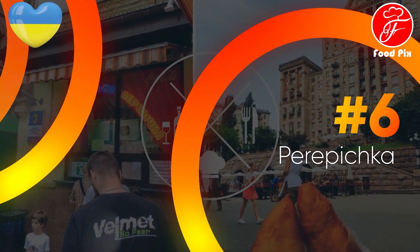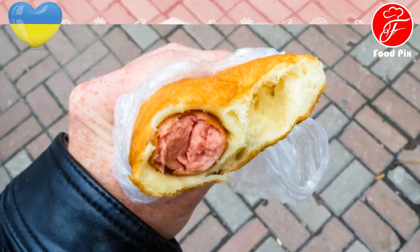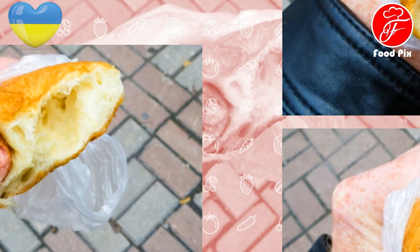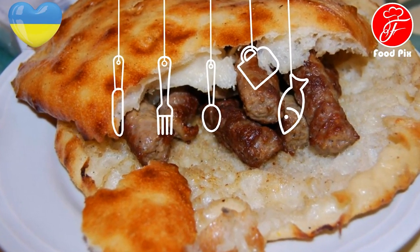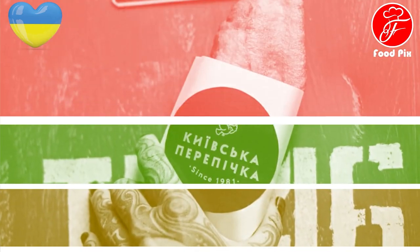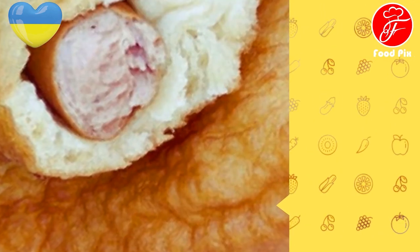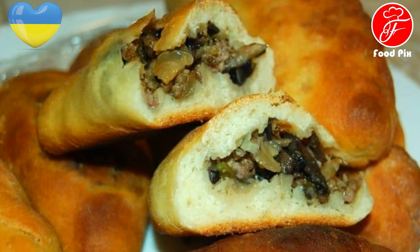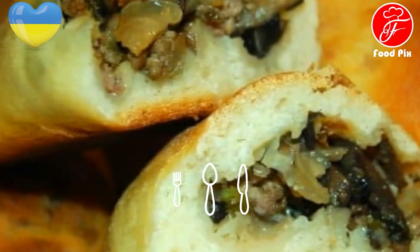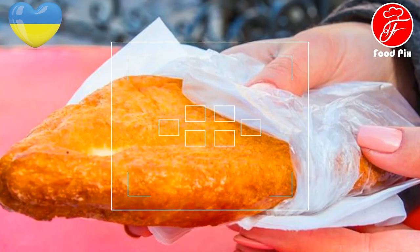Number 6, Parapichka. Score, 4.4. Parapichka is an iconic Ukrainian street food item consisting of a soft, not overly seasoned sausage that is enclosed within yeasted dough. The whole combination is deep fried, and it is usually served piping hot without any condiments. The first version of this favorite Kiev street food appeared in 1981 at a small kiosk on Bohdan Khmelnytsky Street. Parapichka was an instant success, and this hole-in-the-wall food outlet became somewhat of an institution for both locals and tourists.